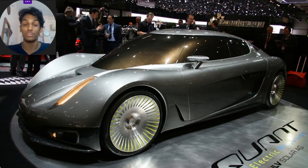Talking about the Koenigsegg that you didn't know existed, i.e. the Koenigsegg Quant concept. This debuted at the 2009 Geneva Motor Show, and was the brainchild of a collaboration between Koenigsegg, who properly crafted the car, and NLV Solar AG, who commissioned Koenigsegg to create a car. The main statement was that it should implement their groundbreaking technology, i.e.